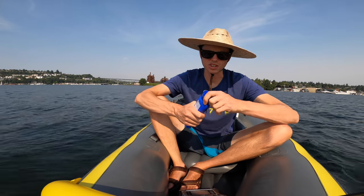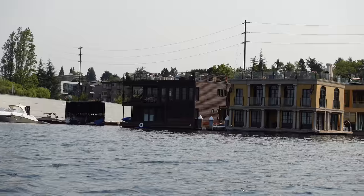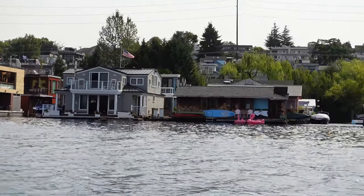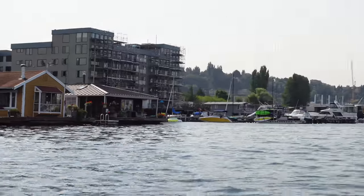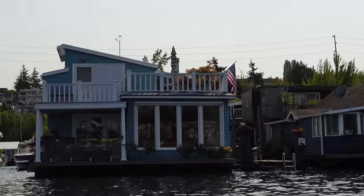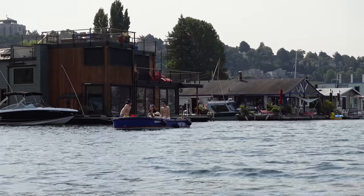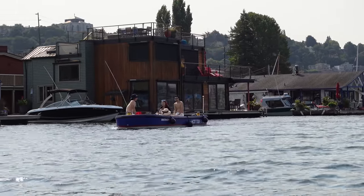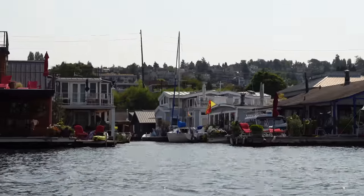Okay, it's time for some sunscreen. Oh yeah, it's gonna be a long day. There's so many houseboats around here. It's like a whole city on the water. It's pretty cool. Imagine living right there. Wouldn't it be nice? Oh, it's like a wooden boat. Oh, I think that's one of the hot tub boats that people rent around here. It's a tugboat, solar powered. That would be so cool to live right in there.